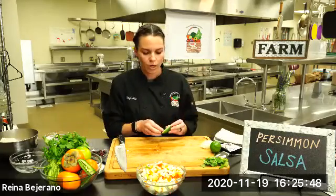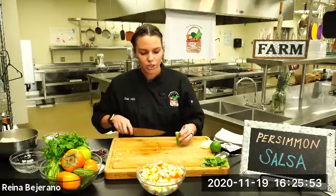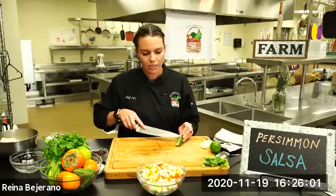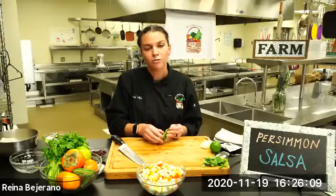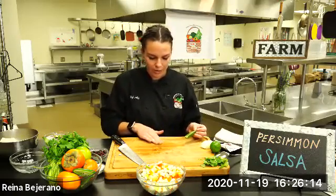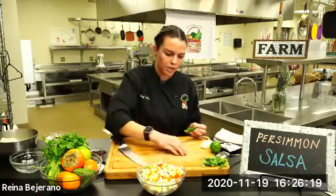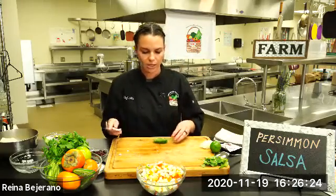And then we want to take out the membrane if we don't want the seeds and everything. So it's a little bit more difficult, but we want to cut away from our body. Always remember that. We don't want to be cutting towards us. So you can use the edge of your knife there to kind of just get that out. You could use your finger and just rip it out if you want. That would be fine too. Just don't rub your eyes afterwards. That would be my one suggestion. So I'm okay with a little bit of seeds, so I'm going to get some of those in there. But yeah, it's up to you how spicy you guys want it. We'll get a little bit of spice from the actual jalapeno, but the seeds are usually what carries the heat.